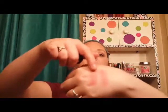So this one right here is the Coral Reef, and this one is the Kona. The Coral Reef is, like I said, a very gorgeous peachy nude color, and then the Kona has more of an orangey red tone to it. I wanted to get one that was a little bit brighter, and then one that would look a little bit more nude. For any of you that have watched my videos before, you know that my safe shade is the peachy nude color.